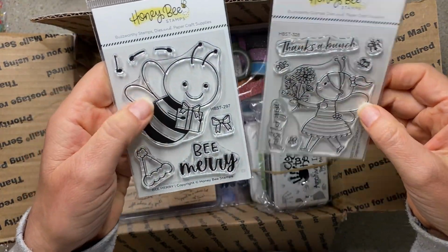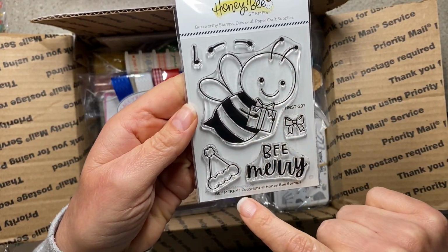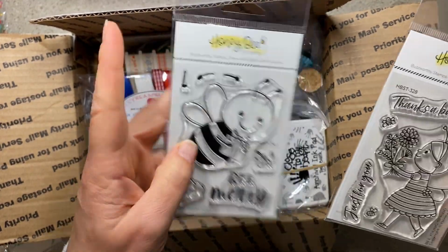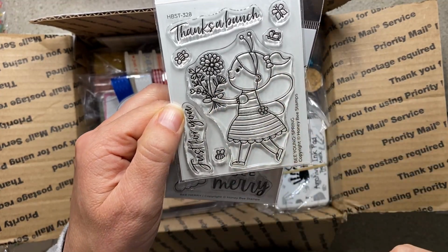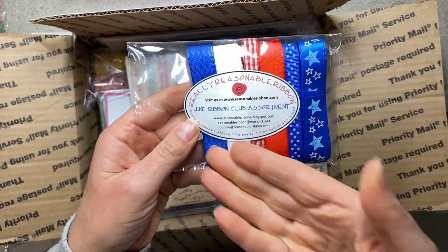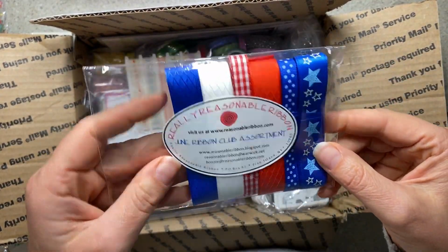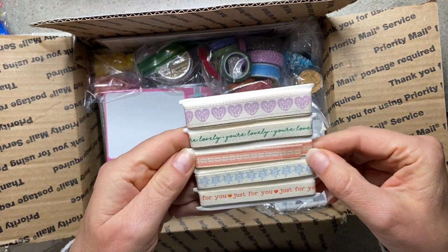Oh, look at this. I don't have this. Oh my gosh. Be Merry, and it's a bee from Honeybee Stamps. And you guys know that I'm a big fan of Honeybee. And thanks a bunch just for you. I bet Noni will color that up for me. That's really cute. Oh, okay. Yes, please. Love that. Red, white, and blue. I'm so ready. Got to pull that stuff out.